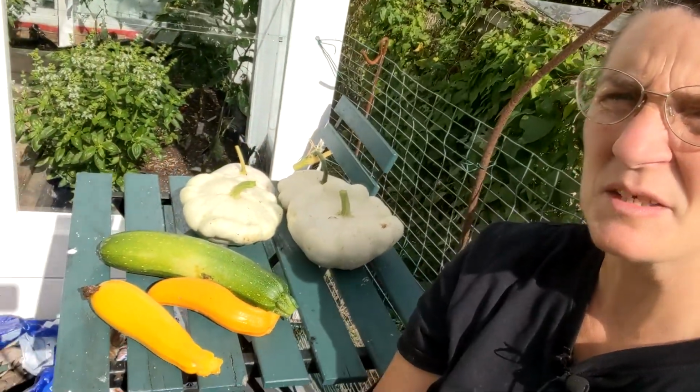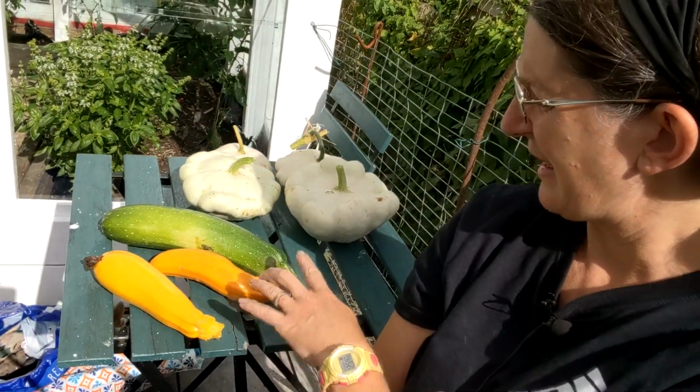How do you keep your grass paths nice and tidy? Well, I've harvested these patty pan and these courgettes so that they don't get too big. Well, a couple of the patty pan are too big, but I think that will do for now. I've done a bit of weeding, a bit of pruning.